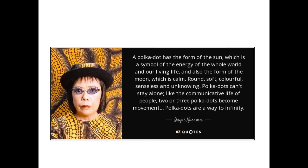A polka dot has the form of the sun, which is a symbol of the energy of the whole world and our living life, and also the form of the moon, which is calm, round, soft, colorful, senseless, and unknowing. Polka dots can't stay alone, like the communicative life of people. Two or three polka dots become movement. Polka dots are a way of infinity.